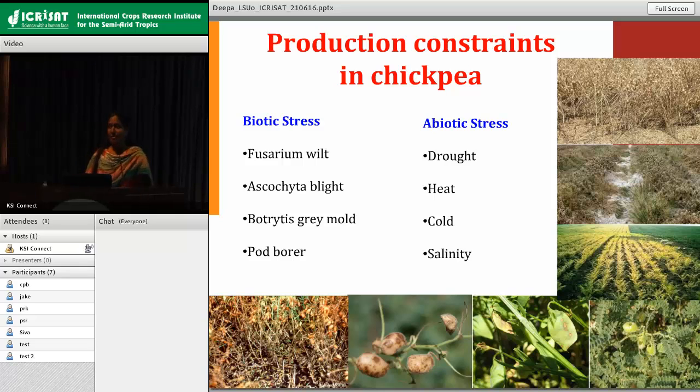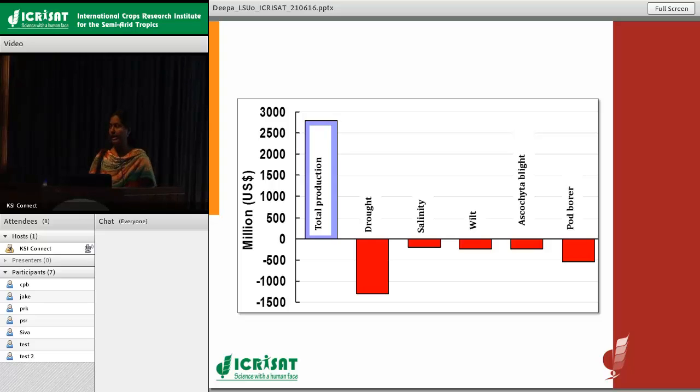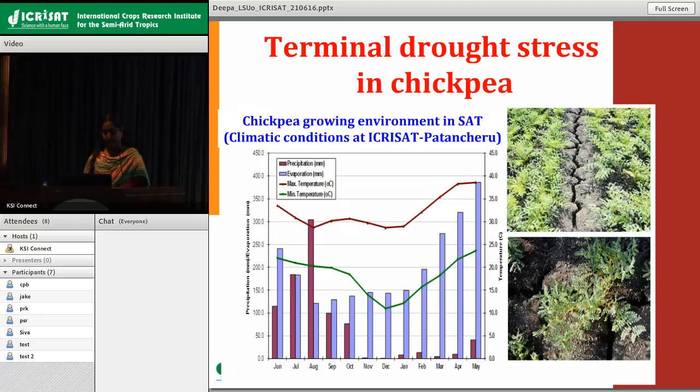So India is the major producer of chickpea and also a major consumer. When we talk about production constraints, the biotic stresses include fusarium wilt, ascochyta blight, botrytis gray mold, and pod borer. When we talk about abiotic stress, drought comes as a major stress, followed by heat, cold, and salinity. However, among all the stresses, drought plays an important role in yield loss of chickpea.